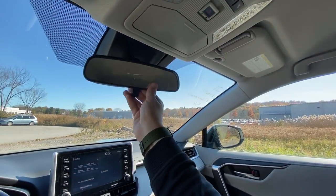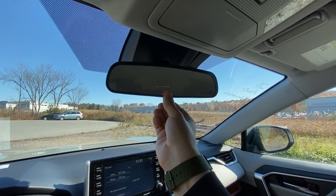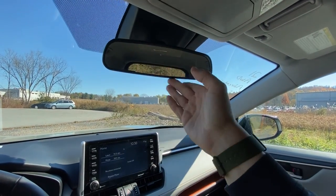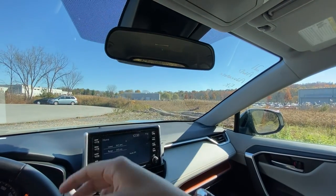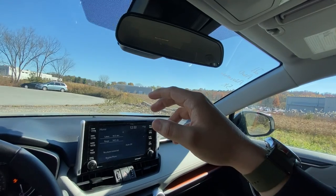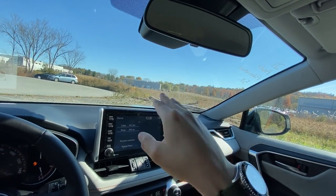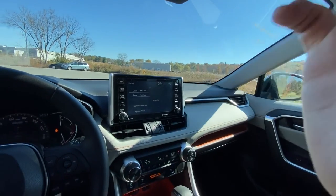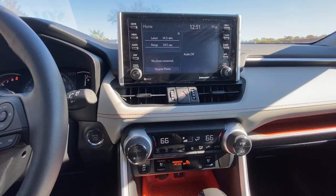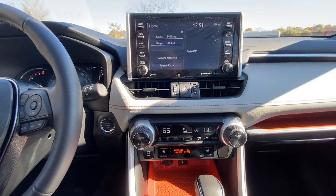And a regular old school mirror, non-auto dimming, which it would be nice to see auto dimming standard on all the cars, but with Toyota Safety Sense being the priority, I understand why we're not seeing these things standard yet. While everybody else is worried about blind spot being standard and auto dimming being standard, Toyota's making the Safety Sense standard, and they're making it better every single generation. So to me, that's a plus because safety is really important. I've actually been in a car accident before as a passenger, and it was really not a good experience. So to me, safety is number one.